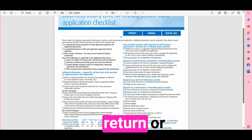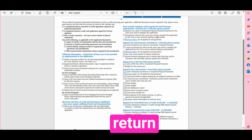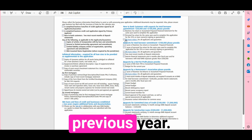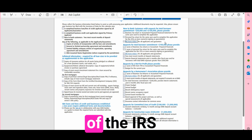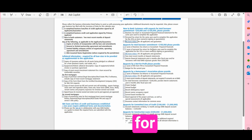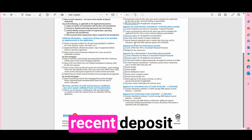They'll ask for a business tax return or an accountant prepared financial statement, and a personal tax return for the same year used to complete this application, or if it's at the beginning of the year, of course, you would provide the tax return for the previous year. Also, the IRS Form 4506, and that's for you to provide the actual transcripts of the IRS tax filing. So that's what they use for permission to look at your tax transcripts. If you request over $100,000, then they're going to ask for 2 years of both business and personal tax returns, and 2 months of recent deposit statements.